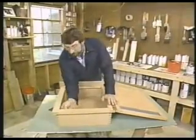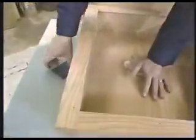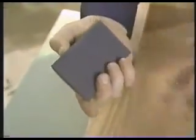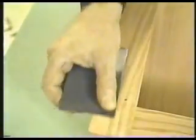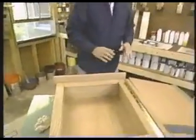Well, after the sanding sealer dried, I took the medicine cabinet back into the shop, and I was able to lightly sand it with some 320 wet dry sandpaper. And when you do that, you end up with a little bit of residue here. Now, I vacuumed most of it off, and the last thing to do is remove the rest of the residue with a tack cloth. And now I have a nice smooth surface for the final coats.